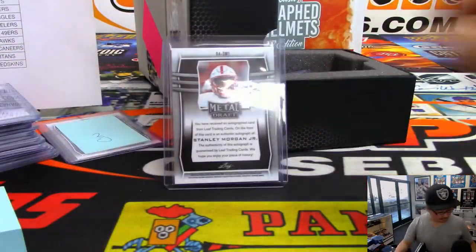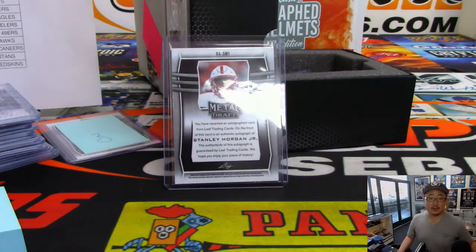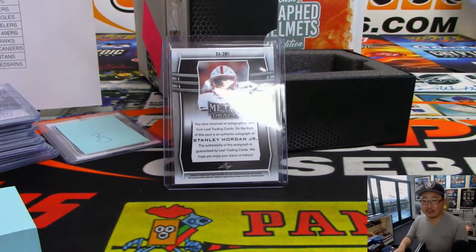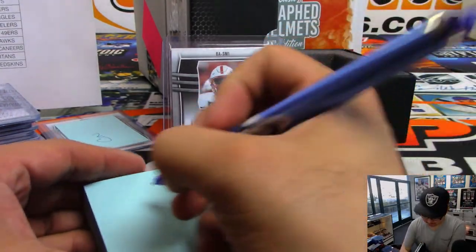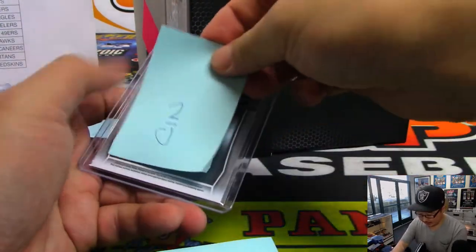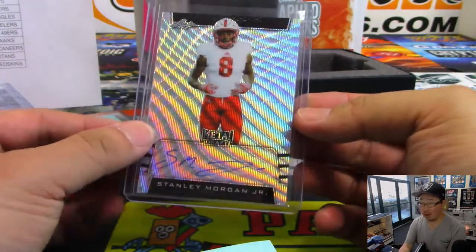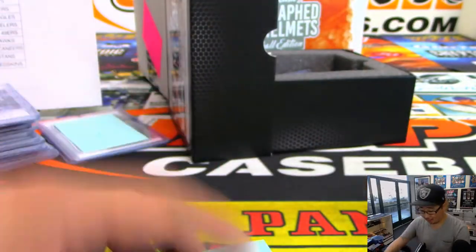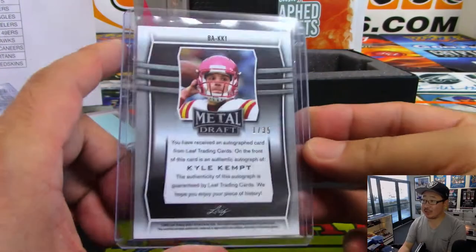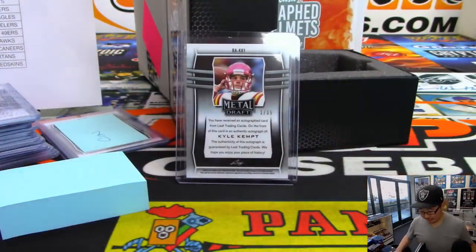Next guy is Stanley Morgan Jr., a wide receiver for the Bengals. Another one for Hutton and Cincinnati. Ron's in Cincinnati. We've got Kyle Kemp, 1 out of 35.